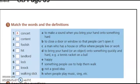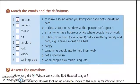I have here the first exercise, match the words and the definitions. I have number 1, concert, number 2, content, number 3, foolish, number 4, hit, number 5, landlord, number 6, lock, number 7, knock, number 8, walking stick. On the right hand, I have the definitions.